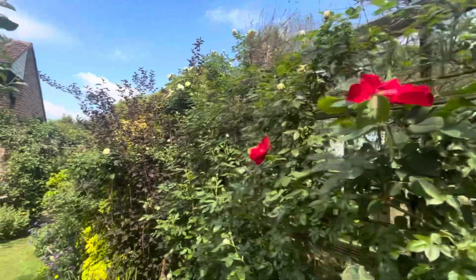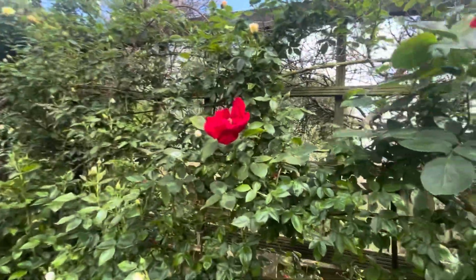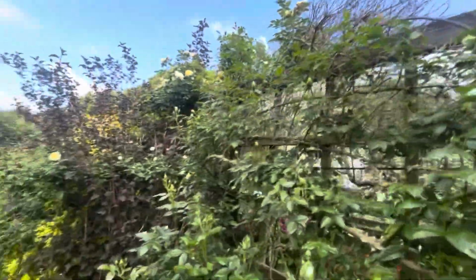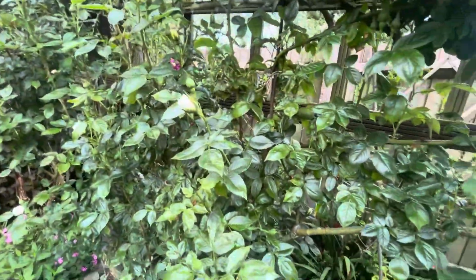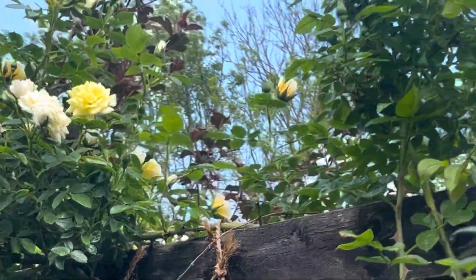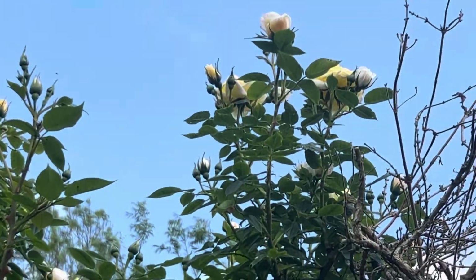Okay, that's that. Another one there. This is Summertime, just starting to come out. Lots of little buds. Another few days, and you can see there's a nice little cluster up there, and right up the top there as well. My neighbour gets the best view of those.